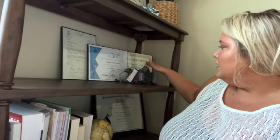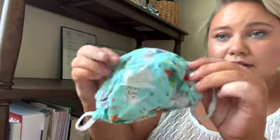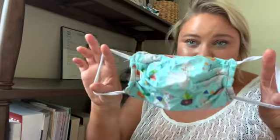So this right here, let me show you guys this. Oh, this is so sentimental. So this is upside down, first of all, is the very first mask that my sister sewed for me, for the COVID pandemic.